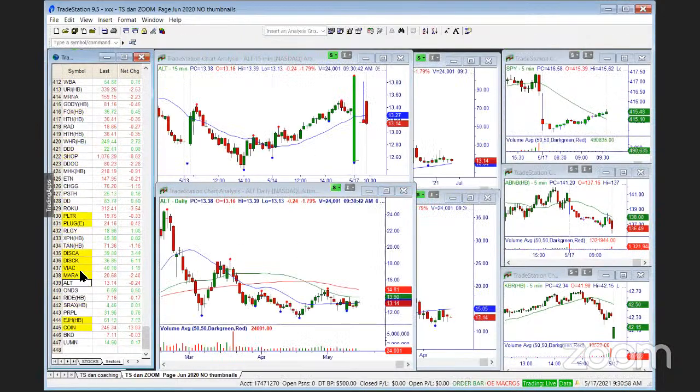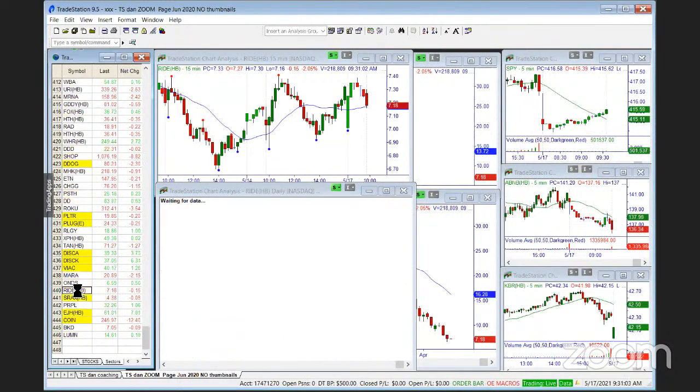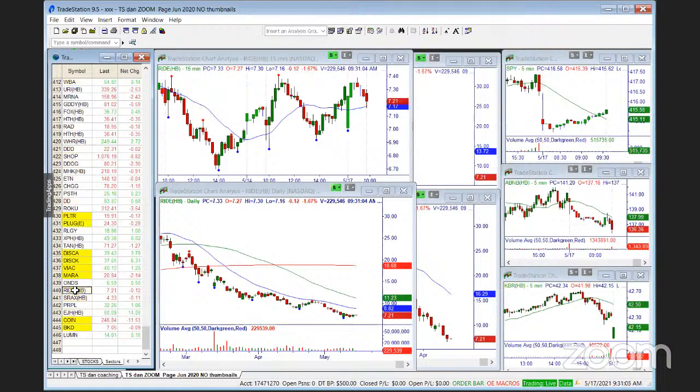All right, this was earnings, ALT, no pattern. Ride had earnings. That's a nasty downtrend right there.